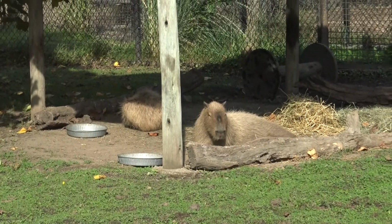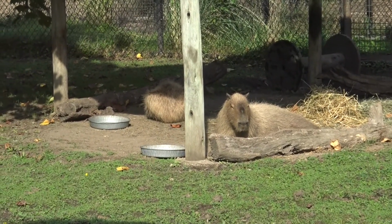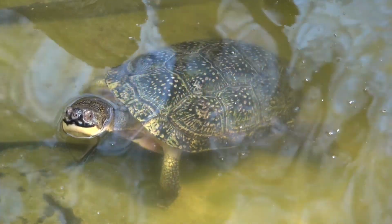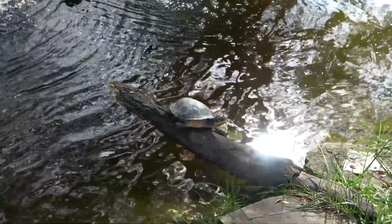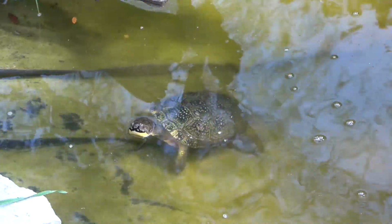These capybara are the largest rodents on planet Earth. You wouldn't think I'd get this excited about a turtle, but these Blandings turtles are extremely rare and critically endangered in the United States. And I'm lucky to see not one, but two Blandings turtles.